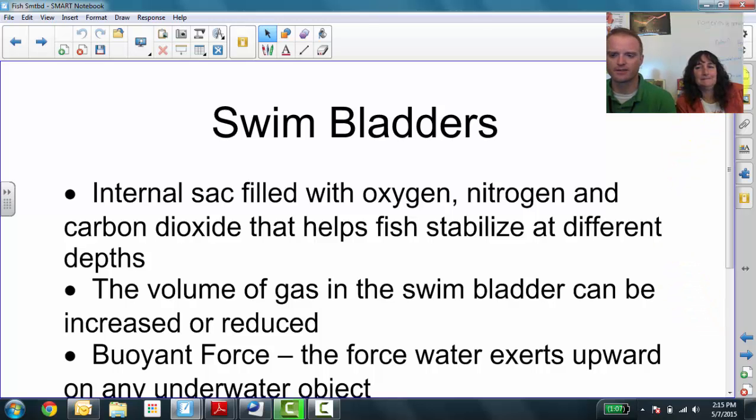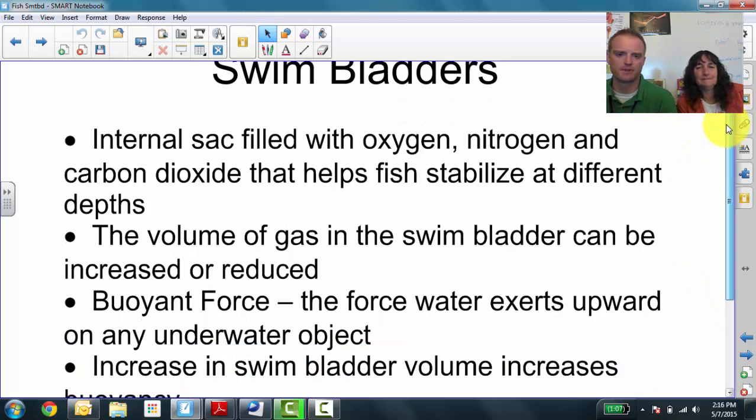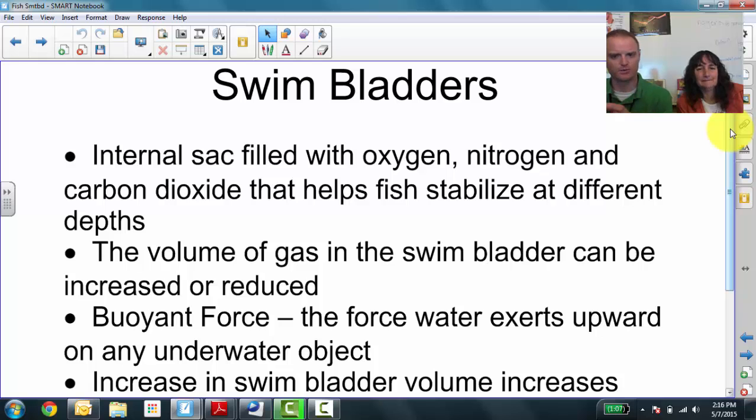Another interesting feature is the swim bladder. It's an internal sac filled with oxygen, nitrogen, and carbon dioxide.